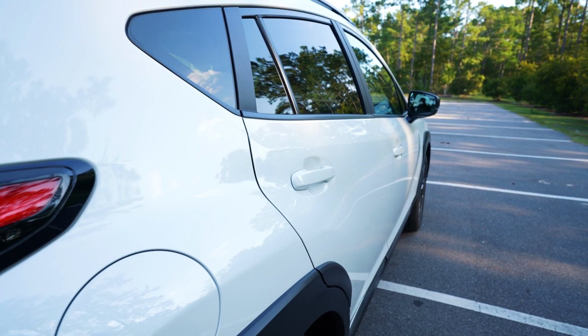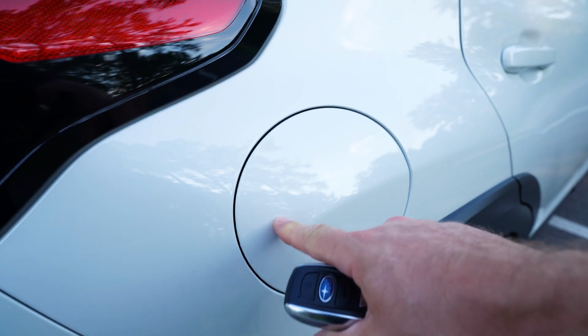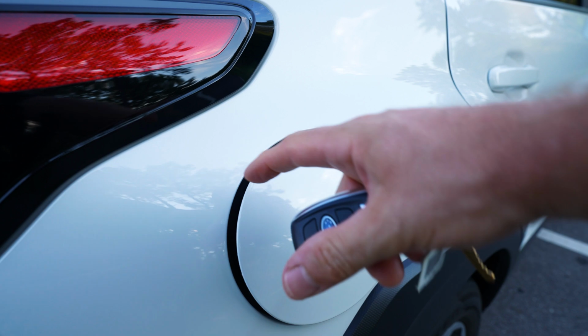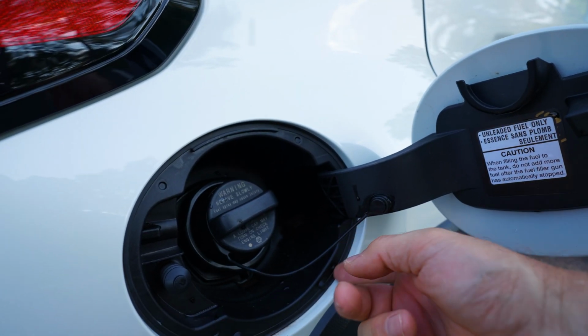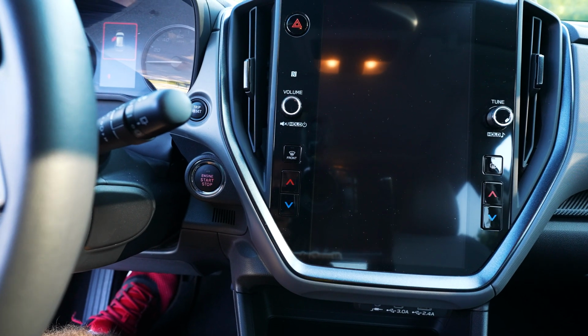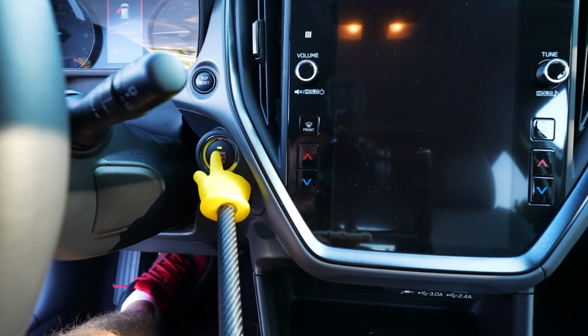The fuel door is here on the passenger side, and it locks with the vehicle. So if the vehicle's locked, it's locked. Unlock the vehicle, it also unlocks the fuel door. And it has a traditional cap, tether, and a place to hang the cap here on the inside of the door. Starting it up, as long as you have the key inside the vehicle, you just press and hold the brake and press this button to start it.